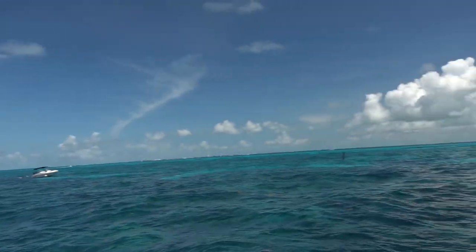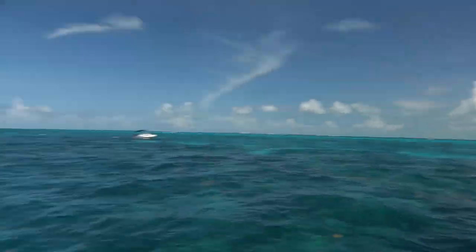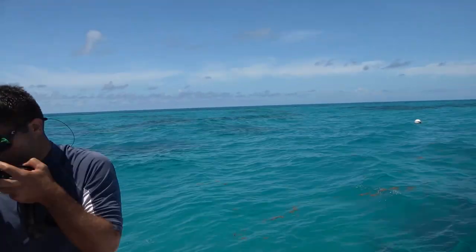All right, y'all, we're here at Coffin's Patch, about to get geared up, ready to go. Y'all, look how beautiful this is. Look at the color of this water over here.